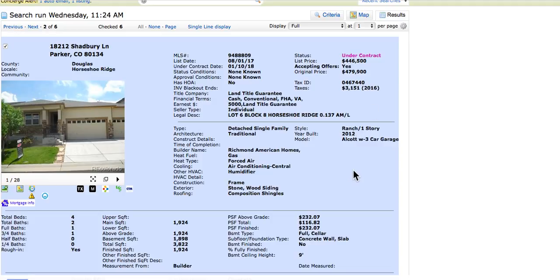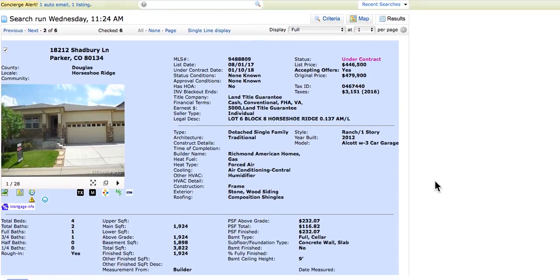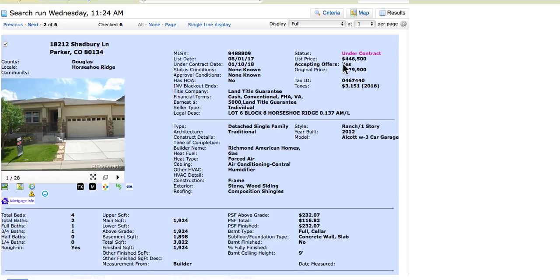People are like, oh my gosh, I like the house, but it's way more than everything else, and it just kind of languishes. A lot of times, when you price it appropriately, you get that initial multiple bidding, and things get bid up, and sometimes you get more than what was anticipated because people get into little bidding wars. So anyway, this one is under contract. We don't know what the contract is for. It started out at $480, then it went to $446, let's say, and then it went under contract while it was priced at $446. We don't know what price the contract is for.